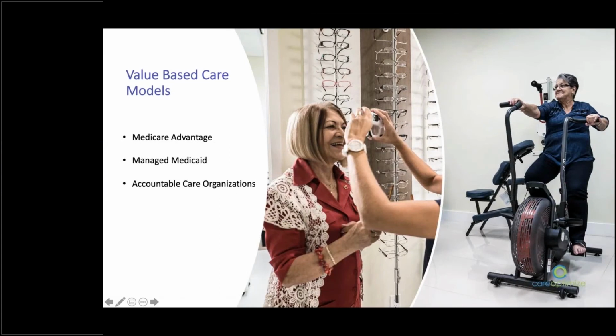A couple of the different models that might be familiar to you at your practice or your medical organization are the Medicare Advantage models, managed Medicaid, depending on which state you're in, or participation in an accountable care organization.